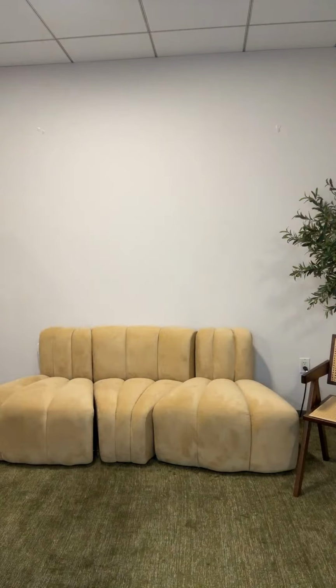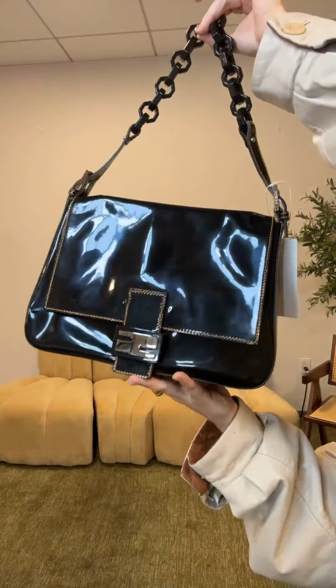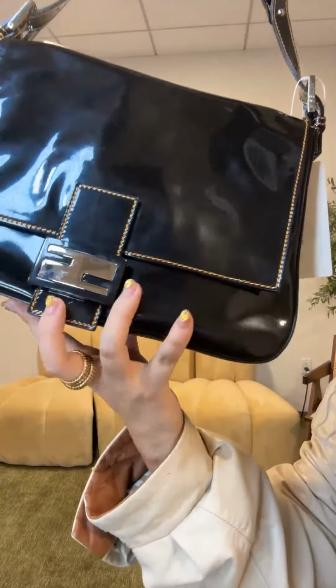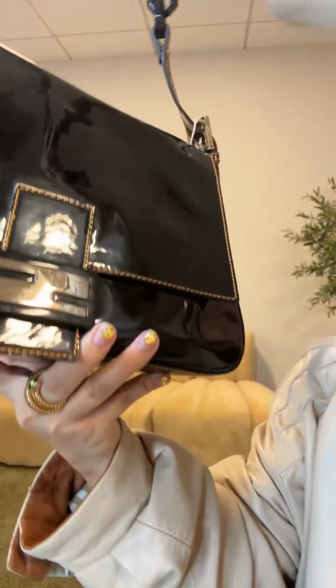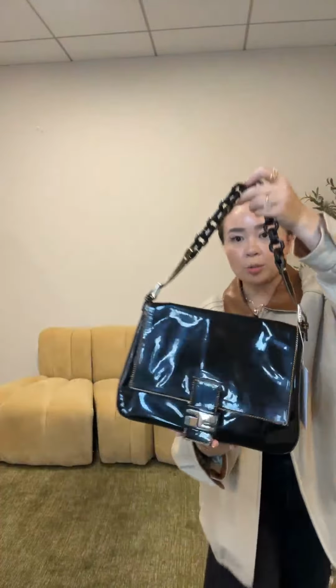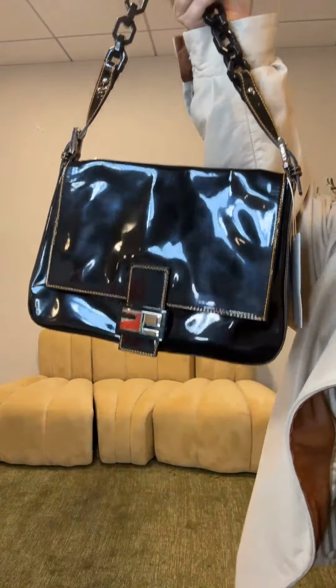Okay, I have 7 minutes before the bags drop on FashionNica.com. 7 minutes exactly. Next up, let's do this Fendi vintage mama baguette. Like I mentioned, I was able to steal 2 baguettes for today's drop. This is the second one. This is a mama baguette in patent leather. It's got a silver little mirror detail with black enamel. And then look at the contrast stitch. The contrast stitch color is kind of a light orange. And then it has the chunky acrylic hardware as the strap. And the mama is the largest size of the baguettes, by the way. Okay, this one's going to drop at $9.49.